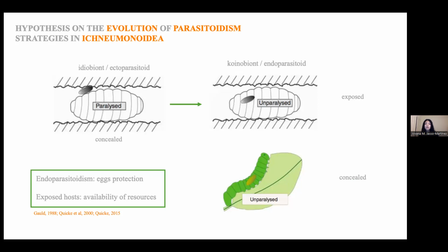In this respect, it has been proposed that within Ichneumonoidea, the superfamily Braconidae belongs to, there has been a transition from ectoparasitoidism, idiobiosis of concealed hosts, to endoparasitoidism, koinobiosis of both concealed and exposed hosts, mainly based on the consideration that eggs of endoparasitoids of exposed hosts are protected from the external environment. And at the same time, there is a better exploitation of resources for the parasitoid offspring since the host is not paralyzed in the case of koinobionts. This hypothesis, in fact, was never assessed in a phylogenetic context until 2021.